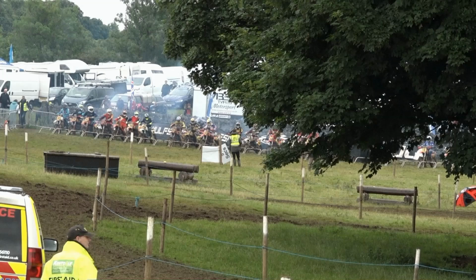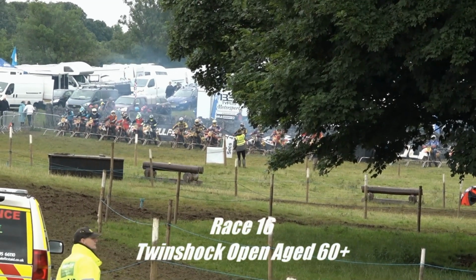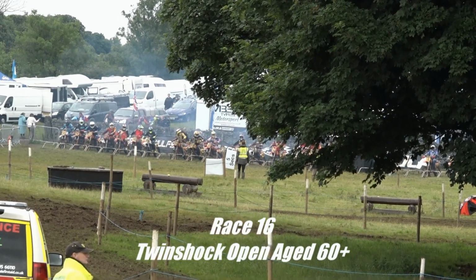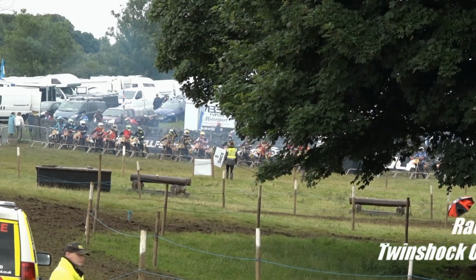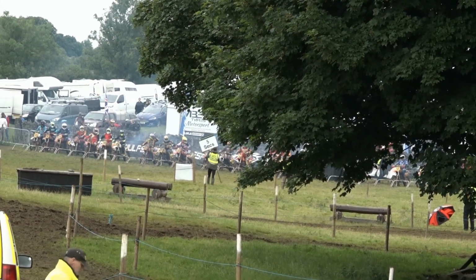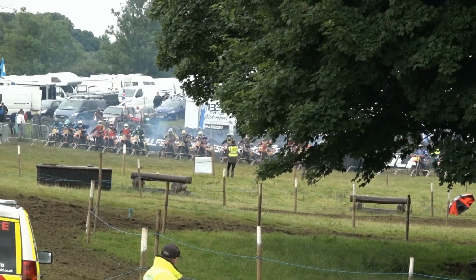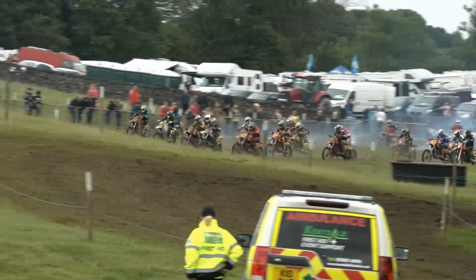So that quite conveniently brings us on to race 16, and this is the second race for the Twin Shock Open aged 60 plus category. Even although these are the veterans of the Twin Shock classes, these are still very quick riders in this class, as you'll soon find out. So the 5-second board is now being raised as they leave the line.